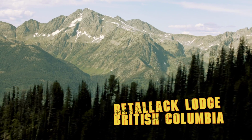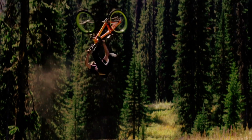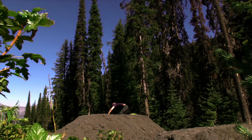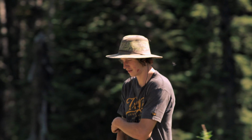Basically made a plan to come out to Retallack because I wanted to resurrect some dirt jumps I built like 4 or 5 years ago. This zone's actually one I use for a New World 10 part. Basically, we put these jumps together really fast back in the day, and I always figured, you know, if we had more time, we could make an even cooler jump set.